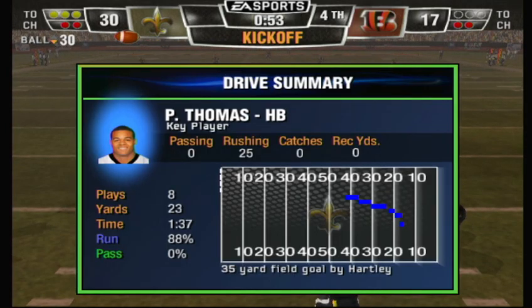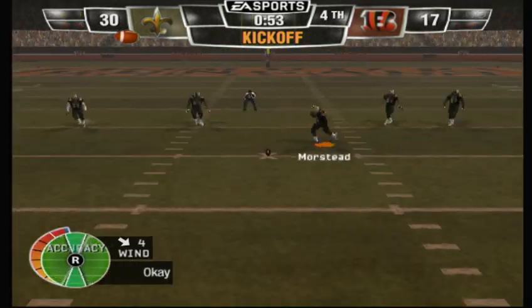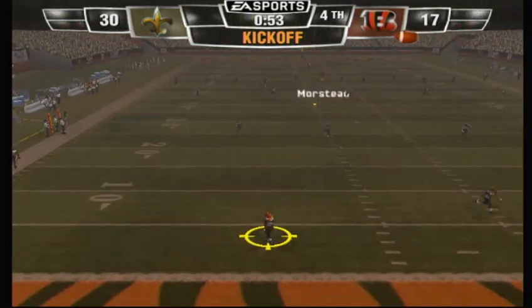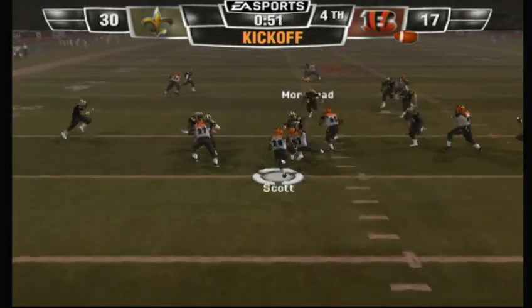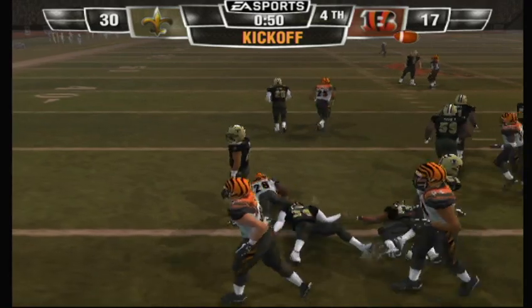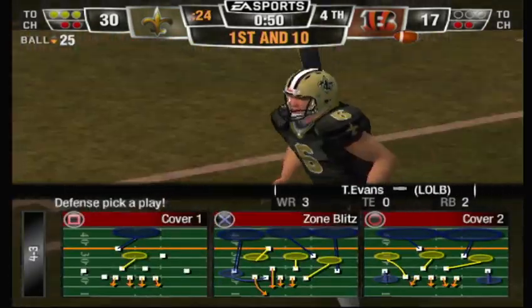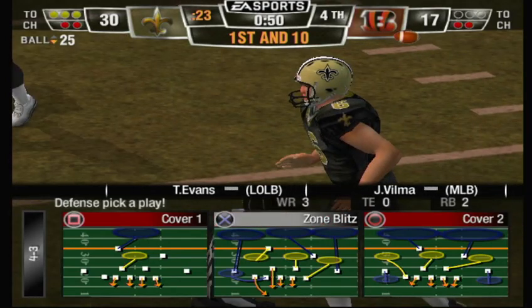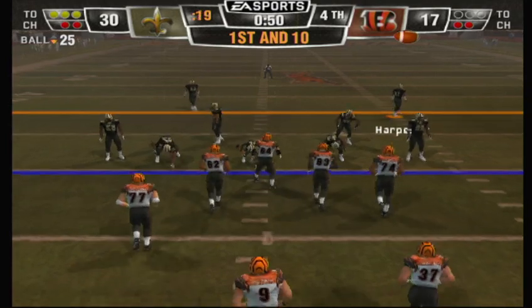Number six looks ready to send it deep. Scott back deep to return. He got all of this one. A high, deep kick. Scott from his own four. Kickoff return, 20 yards. They'll take the ball on the 25-yard line. First and 10.